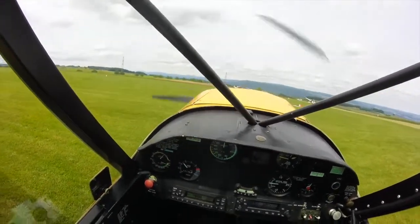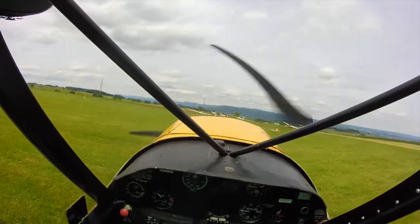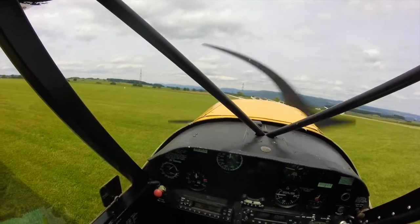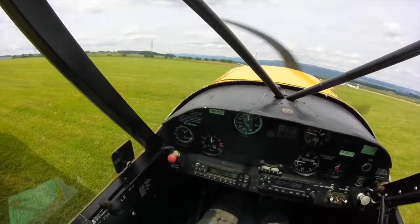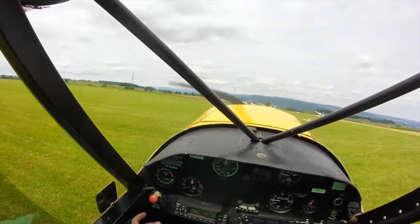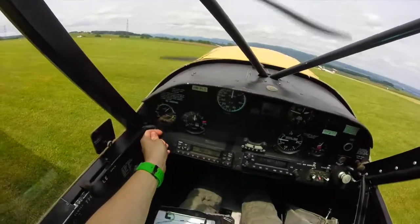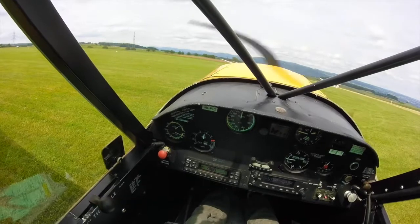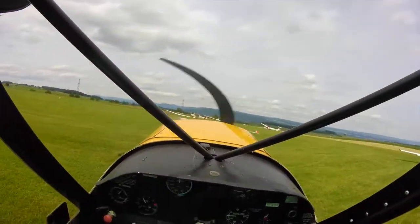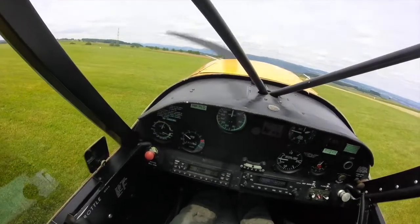Engine run up, brakes hold, engine instruments are in the green. The area behind is clear on the left and clear on the right. Throttle 1800 RPM. Mag check, left mag, RPM drop, RPM rise, and the right mag, RPM drop as well. Carburetor heat, looking good. Mixture control, see an RPM drop here as well. Alternator is charging. Engine instruments are in the green. Throttle idle, and throttle 1000 RPM. Engine is running good. Our engine run up completed.